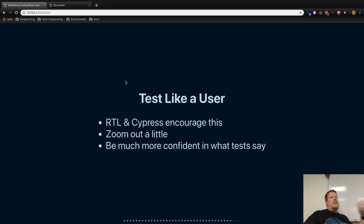So yeah, test like a user. We want to think about our tests, we want to think about our applications from how the user is interacting with it. React Testing Library and Cypress, I think, encourage this thought process. We want to zoom out a little bit. I think as developers, we have a tendency to think about our applications from the developer perspective, from the perspective of being inside the code. I think it's harder sometimes to remove ourselves and think about the application and how it's actually being used by our users. When we do that, we can be much more confident in what our tests are telling us.